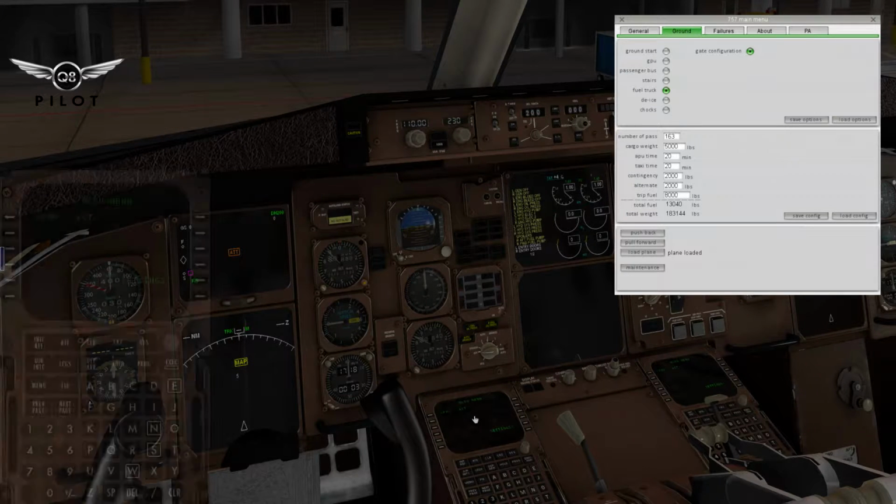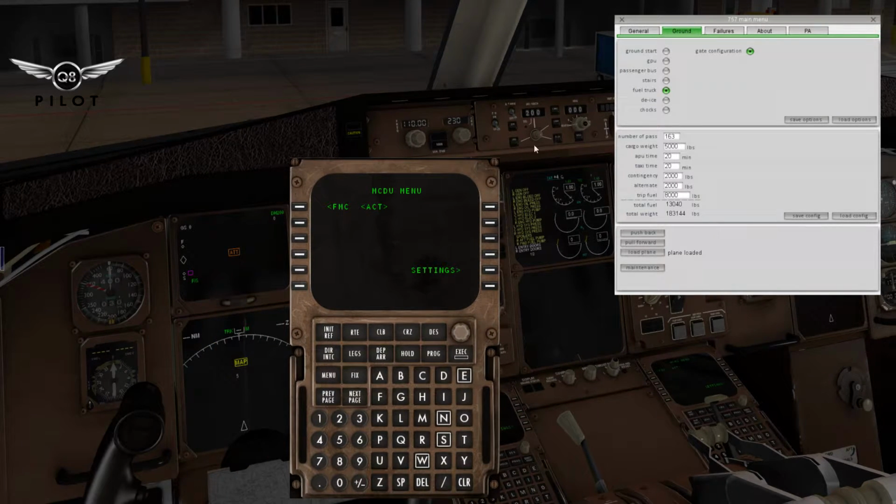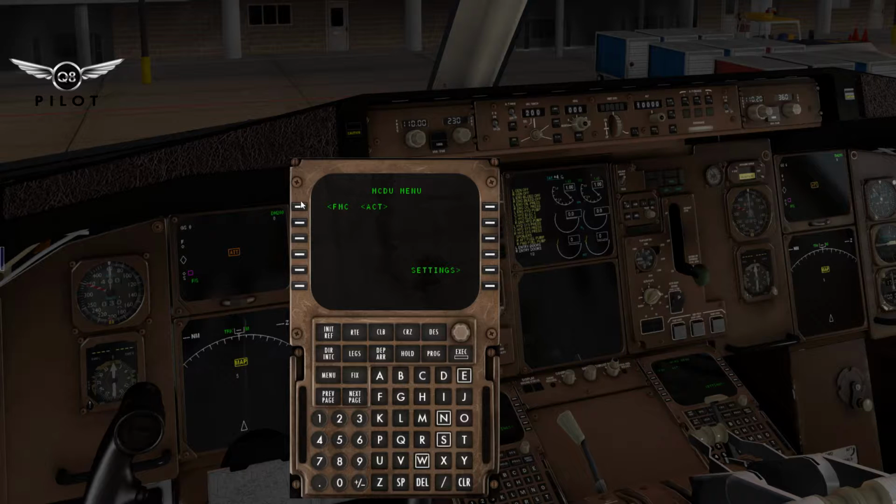Okay, so let's head over to the FMC. This we can remove for the time being. And for the FMC, we do the position initialization. We are at Lima Golf Sierra. No. We are at Lima Sierra Golf. Yep, that's the correct ICAO code for Geneva. And now we select this. Oops.